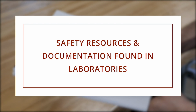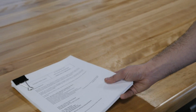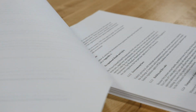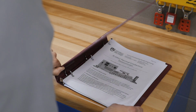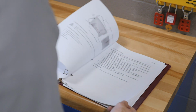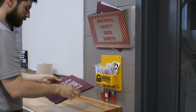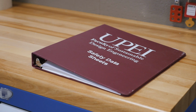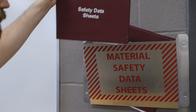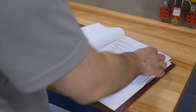Safety resources and documentation found in laboratories. There are a variety of resources in the laboratories that can assist you in preventing accidents or in managing accidents that have occurred. Standard Operating Procedures, or SOPs, outline safe methodology for using equipment in the lab and conducting standard laboratory activities. These documents can typically be found in the Occupational Health and Safety binder. Before working with a potentially hazardous chemical, you should consult its Safety Data Sheet, SDS, found in the SDS binder, for information on how to use the chemical safely or handle accidental exposure or spills.